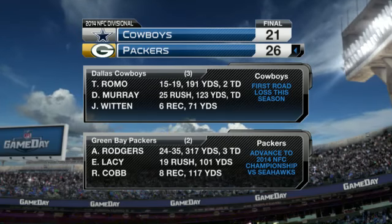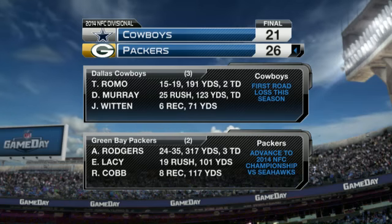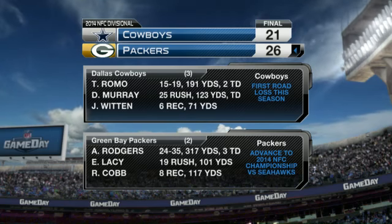24 of 35, 317 yards for an average of 9.1, and it's a 125 passer rating on a calf.